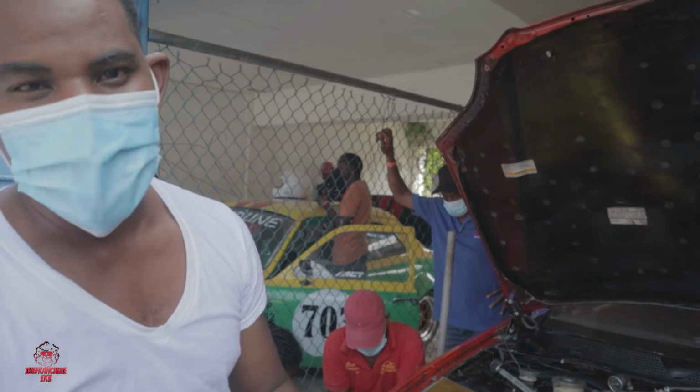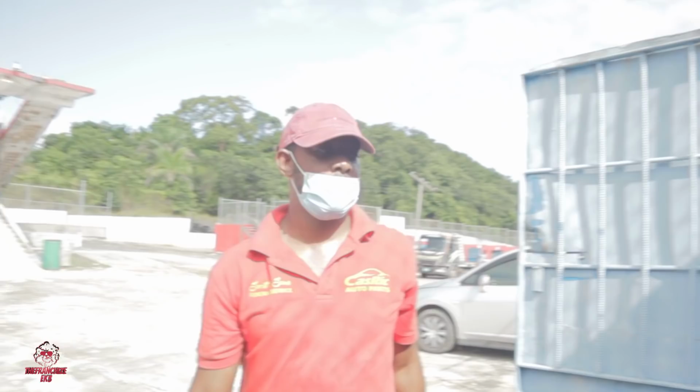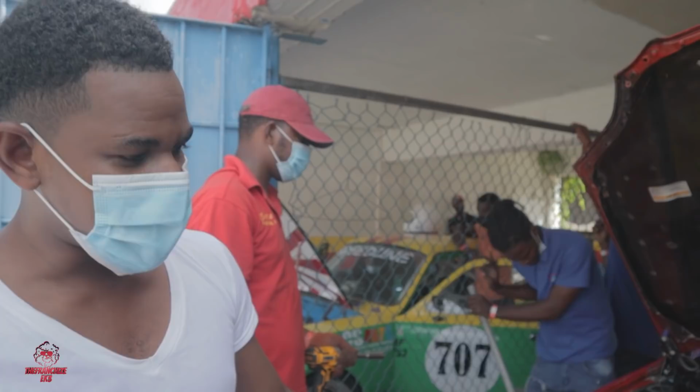The car is actually revving high. It does feel better now. It feels different, way different. So, more seat time now? Yeah, that is the plan.